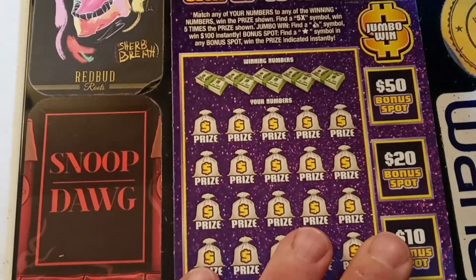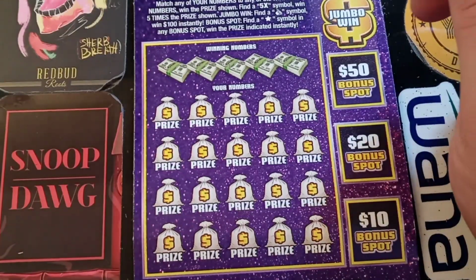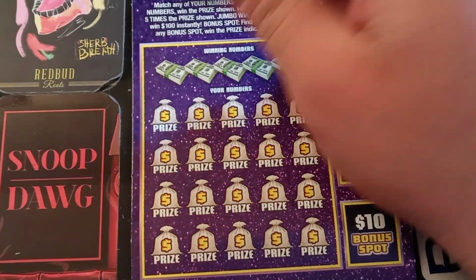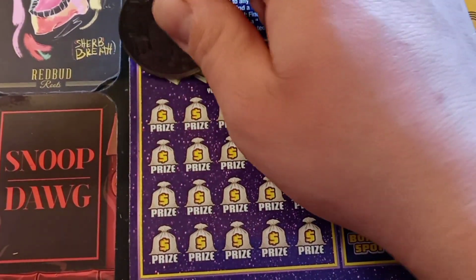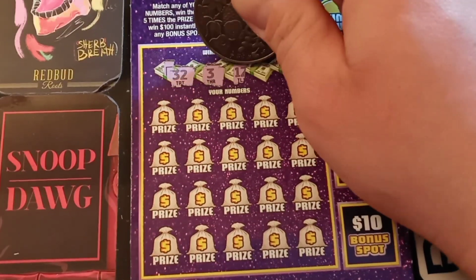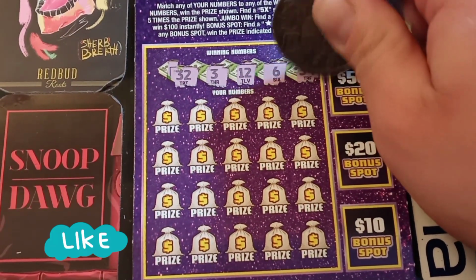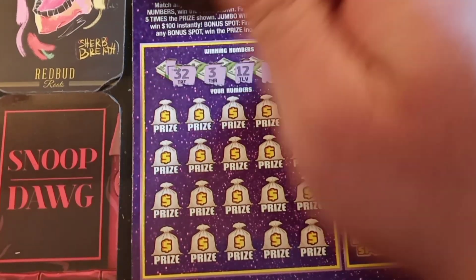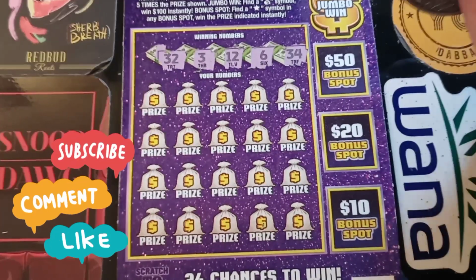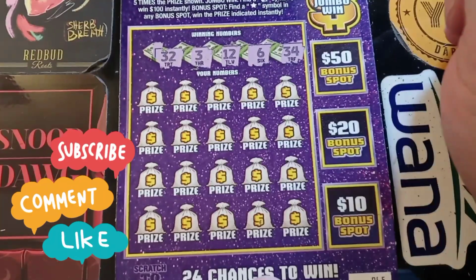This is from the Jackpot Kroger's tonight. I went and cashed some tickets in for my birthday trip to the casino tomorrow night. I'm pretty excited about that, guys. It's gonna be pretty fun. Actually, I can't wait, honestly. I just started going last year, and I haven't really taken a whole lot of money with me, but I'm gonna take $500 with me this time and see what happens. So, fingers crossed.